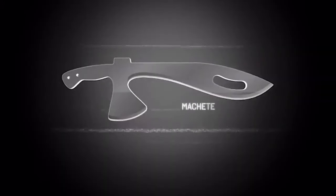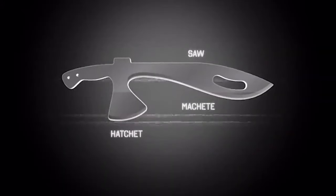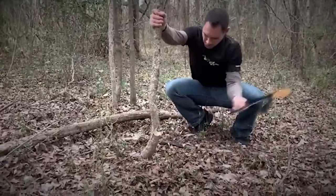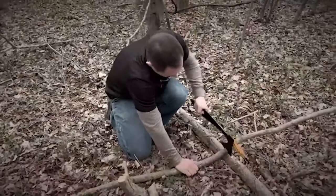This axe is a versatile tool that combines elements of an axe and a hammer. It can be used for a variety of tasks such as chopping wood, breaching, and self-defense.